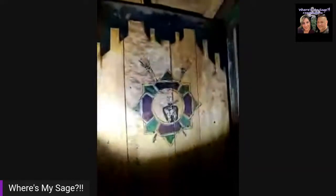Some of these coats. Another interesting creepy coat of arms. You guys see that one? Better without the flashlight there. No, I got to use a little flashlight here. Go down a little lower. There we go. That's a little better. Of course, this is Lake Ontario, but it's all wooden structure.